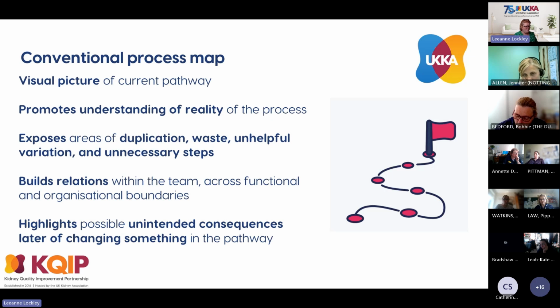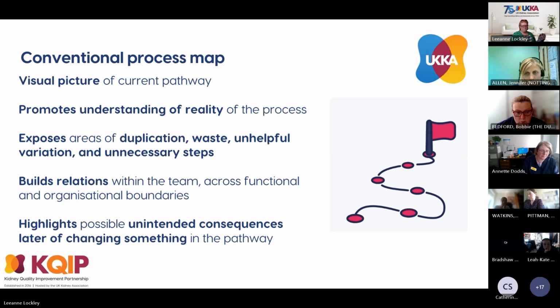Process map is a really good way, does what it says on the tin. It maps out your process. So you start at one point and you write down each step of the process until you come to the end of the process. And by doing that, you will organically see your bottlenecks, the challenges, your areas for improvement. You will organically come up with improvement ideas. A process map is really effective if you have a process to process map.